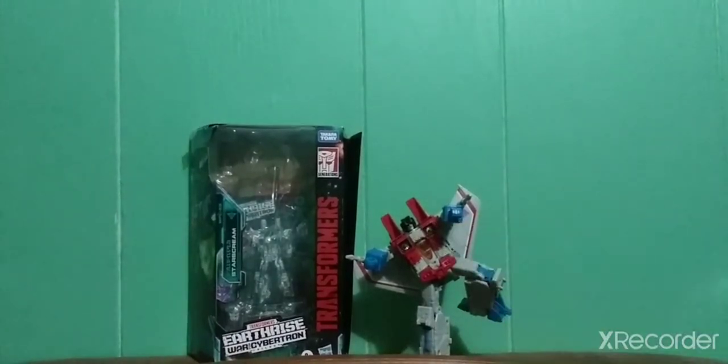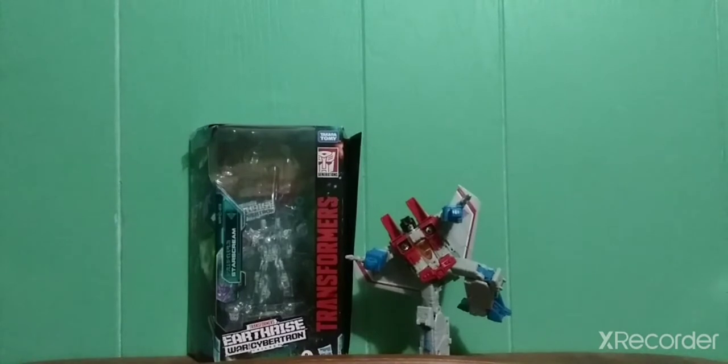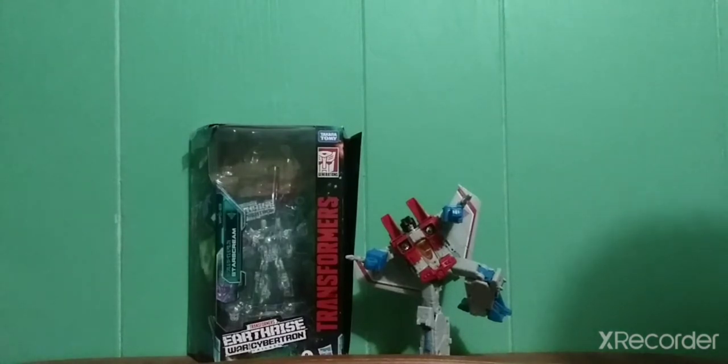or stored on his wings, and his Earth mode jet is accurate to his original G1 appearance. But overall he is a good figure, but he is lacking in some areas that I've pointed out, despite him being rather articulated.